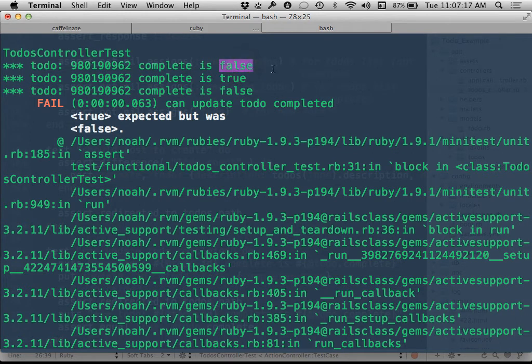In the test it was false, in the controller it was true, and then back in the test it was false again. So that's when I realized, oh, wait a minute, these are all the same to-do item. I can tell by the ID. The controller is correctly setting complete to true, but then when I get back over to the test, it's false again.